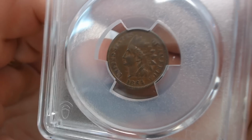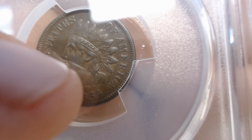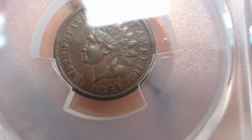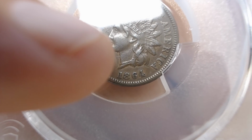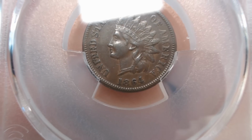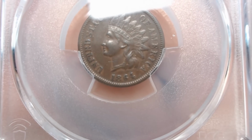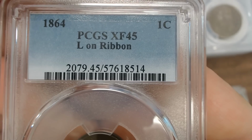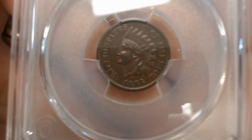This is an 1864 L. If you look closely at the ribbon right here, you can see the L. But if it's worn down, then look for the pointed bust. You see how it's pointed? Just get a regular bust, and you'll notice the difference when you see one of these. But this one here graded extra fine 45. Very nice coin.